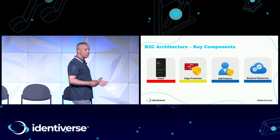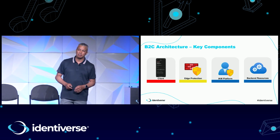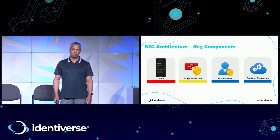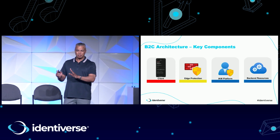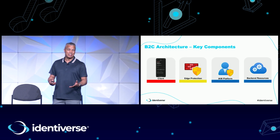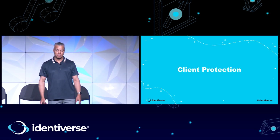And typically, that's going to evolve into an API security discussion. I believe, and most believe, that API security is really that next battleground that needs our investment and focus. And identity is going to be a key piece in protecting that back end. So let's talk about the client.